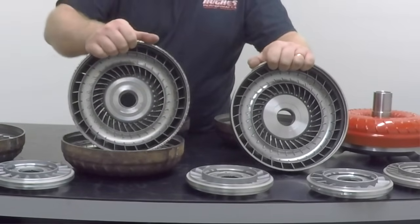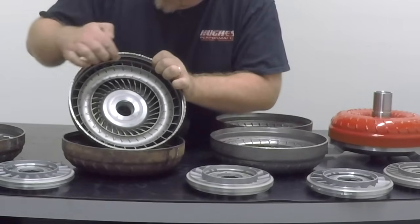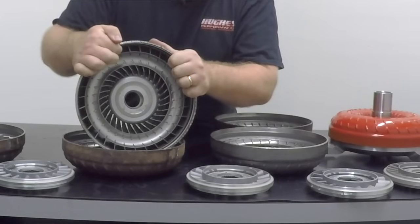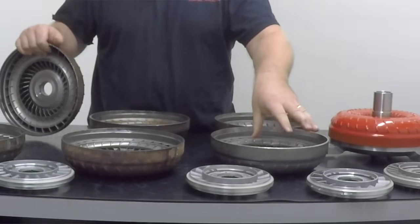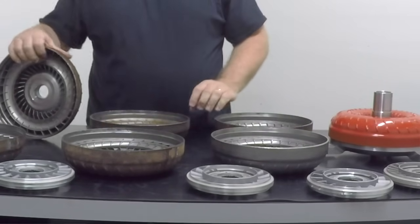This is basically the same style impeller as this, but GM took the outer tip of the impeller vane and stamped it so it has just a very slight positive sweep. So this particular impeller basically kind of splits the difference between the medium stall and low stall impellers.